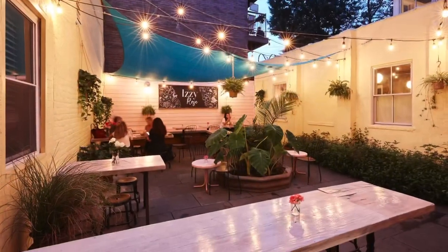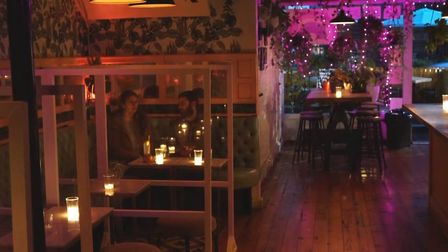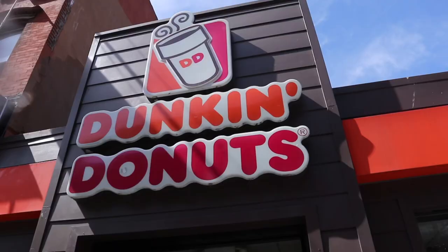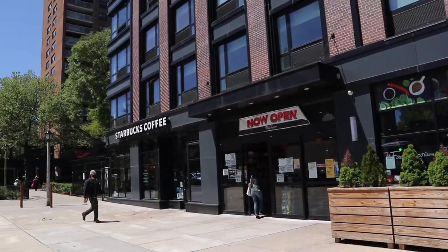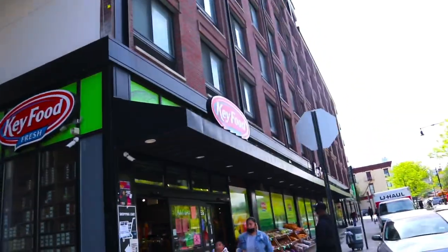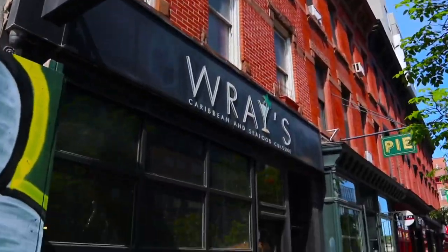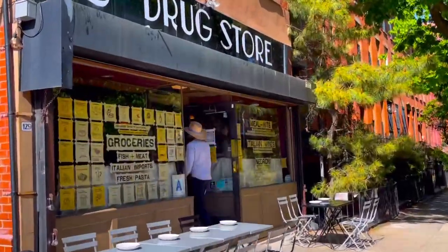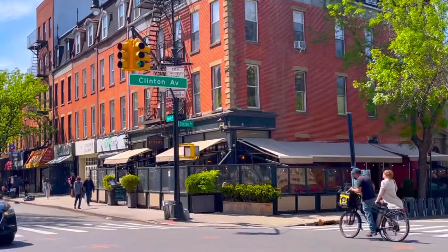But they have a really cute outdoor area. It's so nice in the summer. It's such a cute area for date nights or if you want to go out with your friends. There's also Starbucks, Dunkin' Donuts, tons of grocery stores. There's got to be at least 5 grocery stores within just Clinton Hill alone. There's Mexican restaurants, Southern restaurants, Italian restaurants. Pretty much every kind of food you could ever think of is located in Clinton Hill.